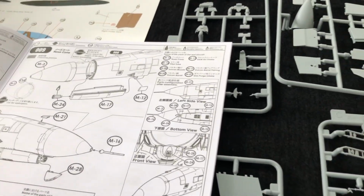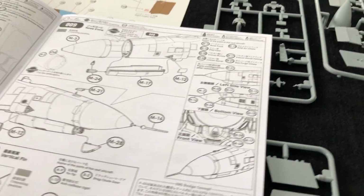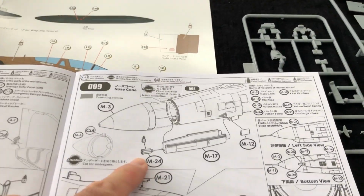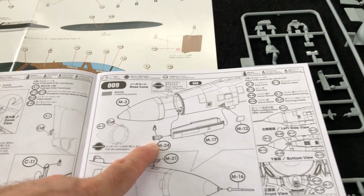So I'm assuming somewhere here there's probably a nose gun. Not sure, let's see if I can find that while I look. Can't actually see that at the moment, but let's have a look here. I think basically what you get is the little barrel that pops out the front. Yeah, that's what you get, which is fine for me.